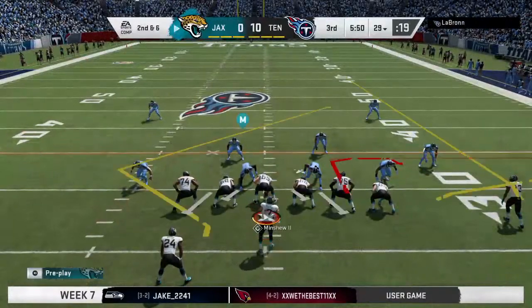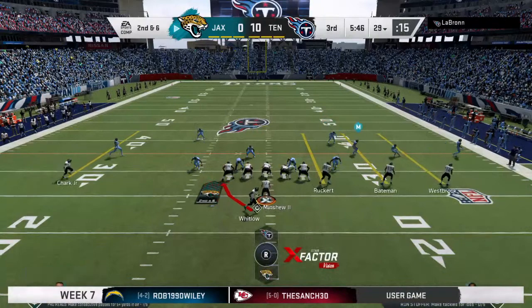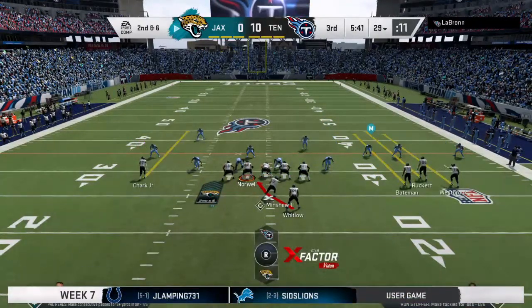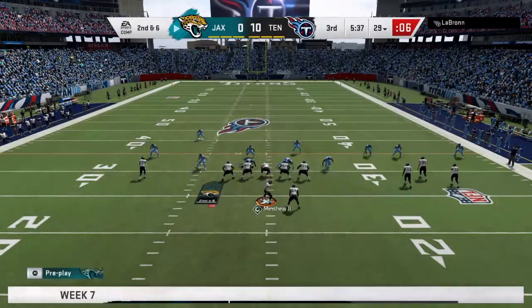Second and 6, just inside the 30. Check 37. Check 37. Recon, 132 fighter. Hey, orbit. Sponge. No.